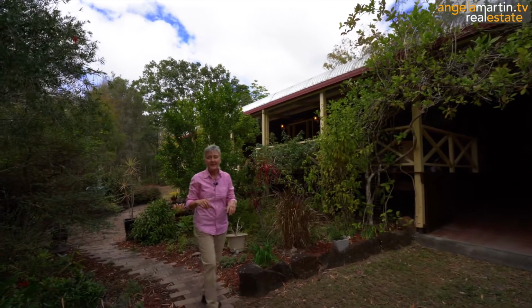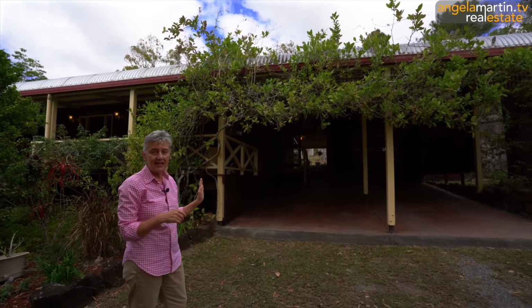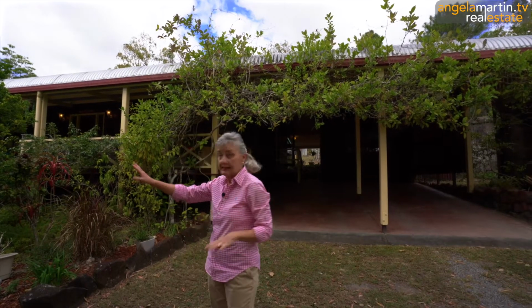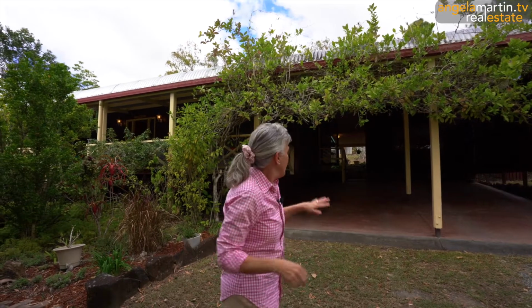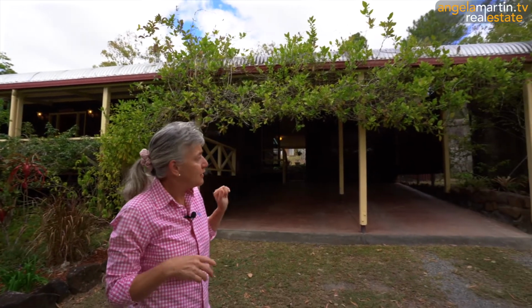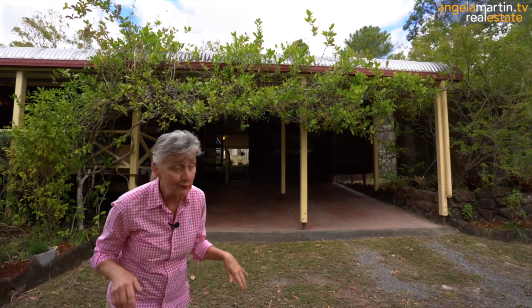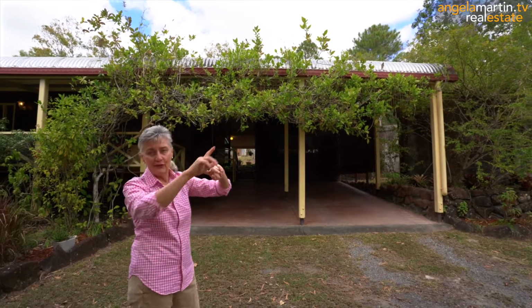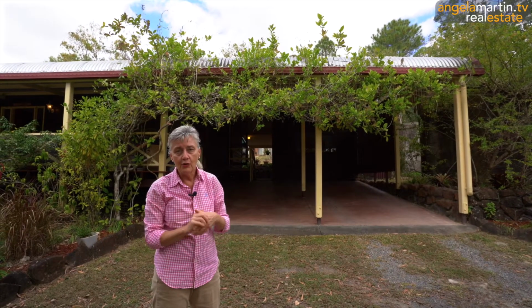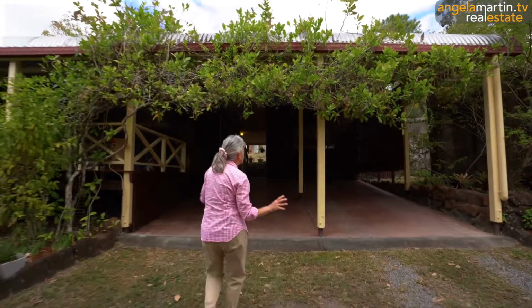When we came up the driveway originally, we just did a quick look past the carport and we went straight through here, up the stairs, into that beautiful balcony. Now, there's space here for 2 cars. There's actually space for a lot more than 2 cars. You can either have them parked outside, or you could easily put a little bit of extra roof on there if you wanted to. But look at this. This is what I wanted to show you.